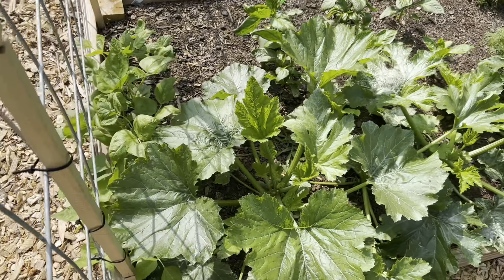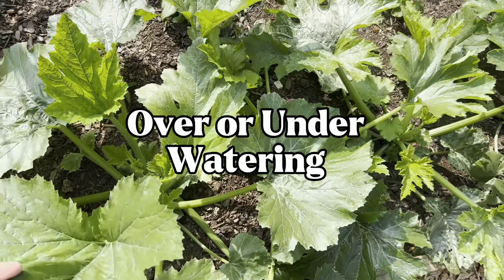Another reason that many gardens fail is because of over or under watering.